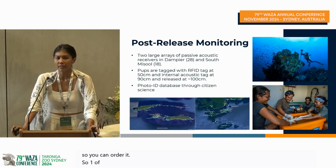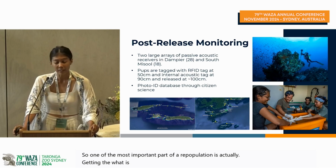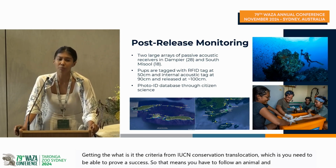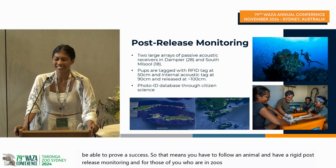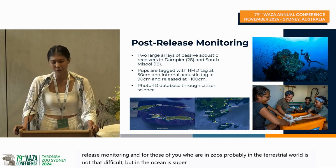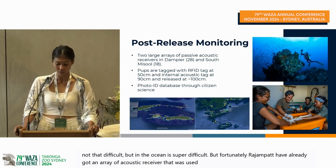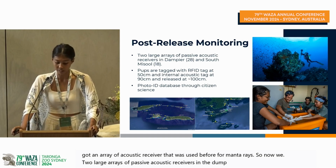One of the most important parts of repopulation is actually getting the criteria from IUCN Conservation Translocation, which is that you need to be able to prove success. That means you have to follow an animal and have rigorous post-release monitoring. For those of you who are in zoos, in the terrestrial world, it's not that difficult, but in the ocean it's super difficult. But fortunately, Raja Ampat already had an array of acoustic receivers that was used before for manta rays. So now we have 2 large arrays of passive acoustic receivers in the Dampier Strait and in South Misool.